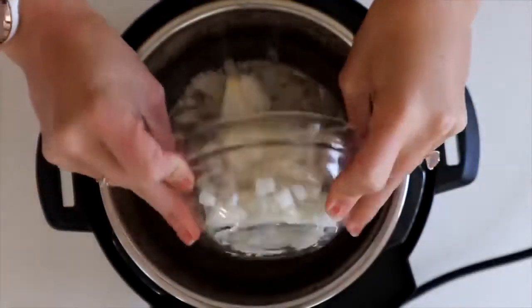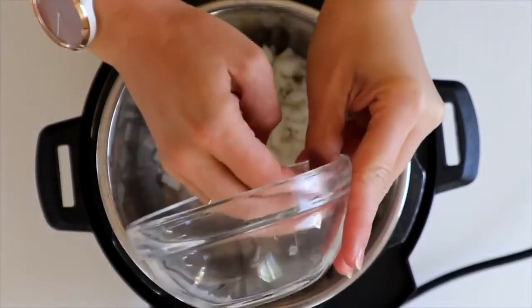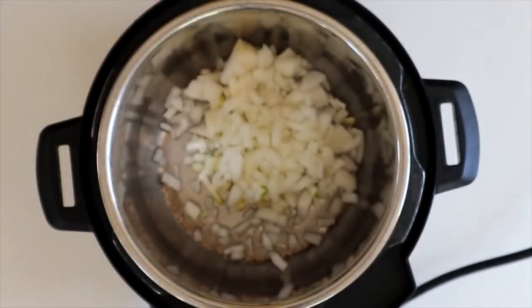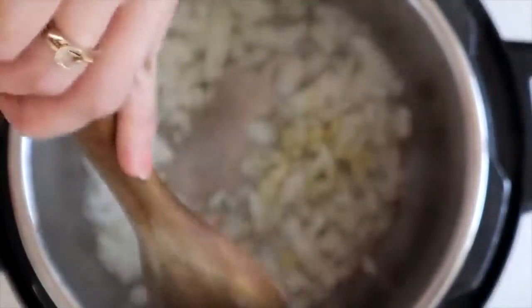We're going to add in 4 cloves of crushed minced garlic, a tiny bit of water. I usually add 1 to 2 tablespoons of water, and then we're going to be adding in an entire onion that we chopped up as well. We're just going to cook this for about 5 or 8 minutes.